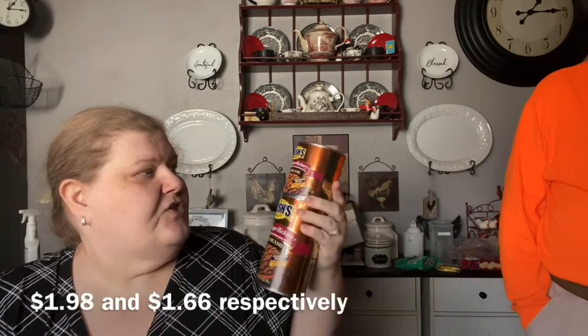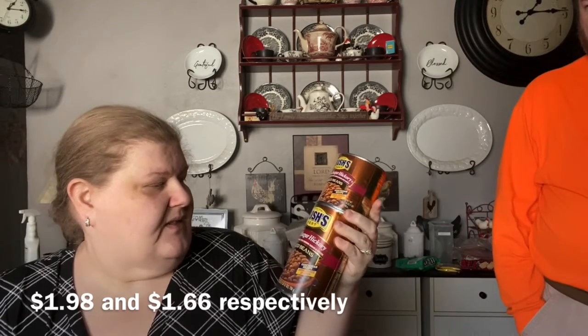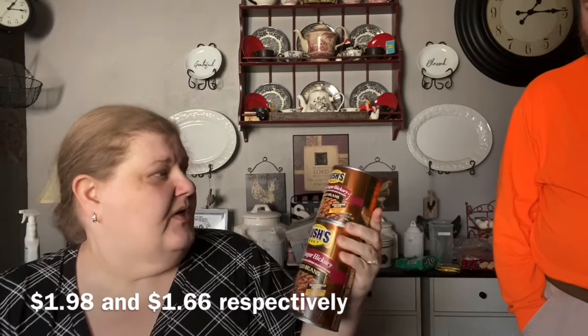But he wanted the brown sugar and hickory baked beans. I don't know why we got a large can and a small can. I don't know why either. But then the other one, as I was reading the choices, he's like, ooh, that's the one that I want. It's Bush's Grillin' Beans in bourbon and brown sugar. That's the one he wanted.